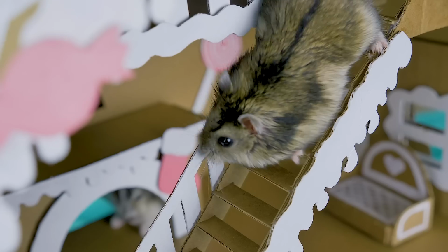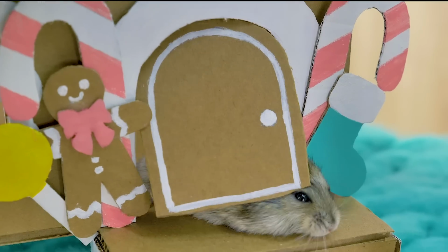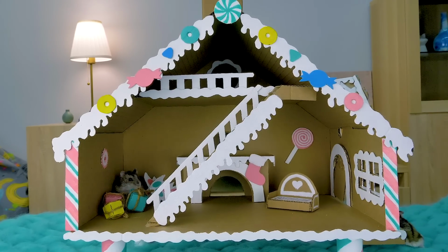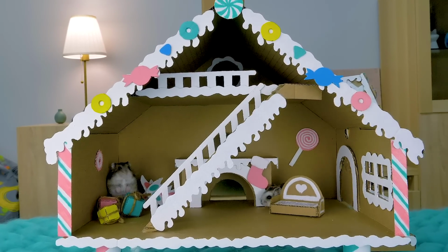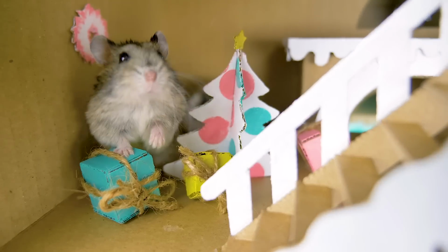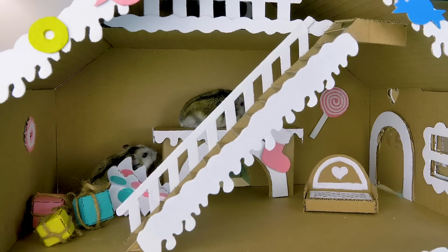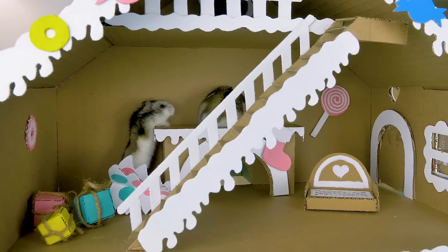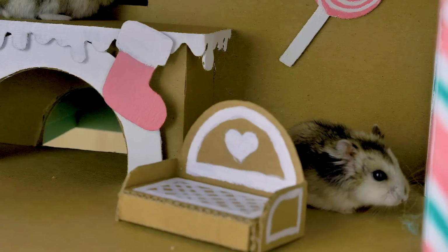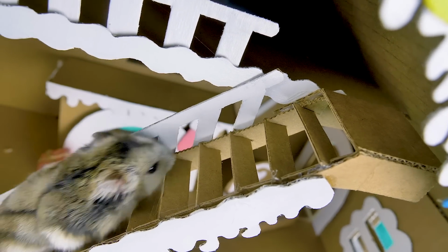Da-da-da! And down. Whoa! Hey, the door's working! Aw, they really like it here. Open your presents. Uh-oh, what are you doing up there? Whoa! Uh-oh, be careful! I think they really like those stairs. Don't slide down again.